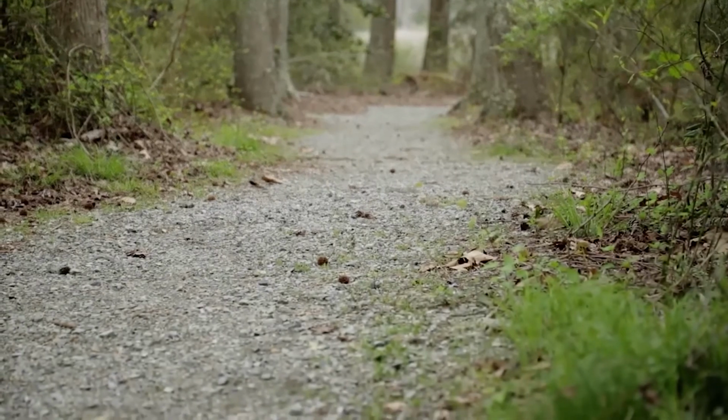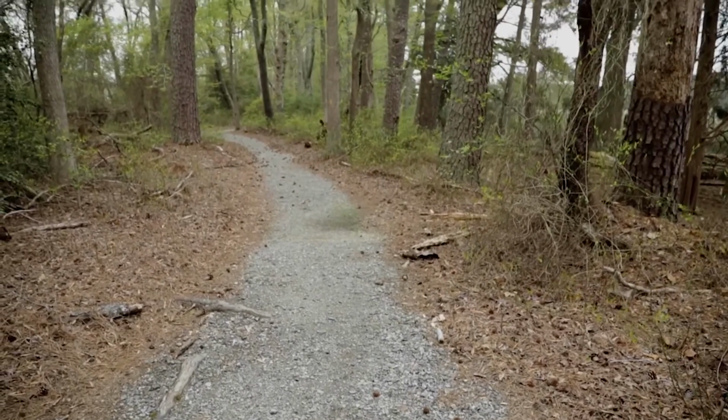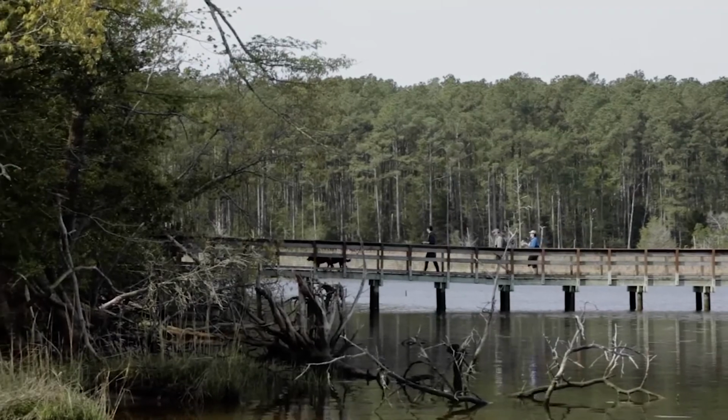We have trails that go through wooded areas. We have trails that'll take you out to a beautiful view of the river. Most of them are graveled. We also have one accessible trail. That's our Mulberry Creek Boardwalk, where we are right now. It offers fantastic options for wildlife viewing. We have a lot of migratory birds that stop here on their way going north or south.